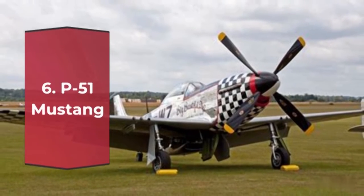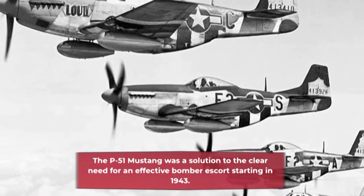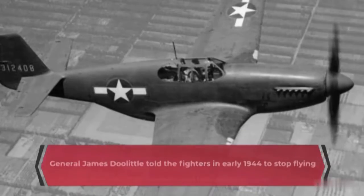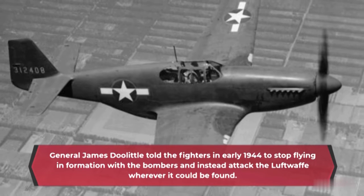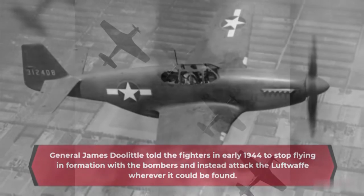6. P-51 Mustang. The P-51 Mustang was a solution to the clear need for an effective bomber escort starting in 1943. General James Doolittle told the fighters in early 1944 to stop flying in formation with the bombers and instead attack the Luftwaffe wherever it could be found.